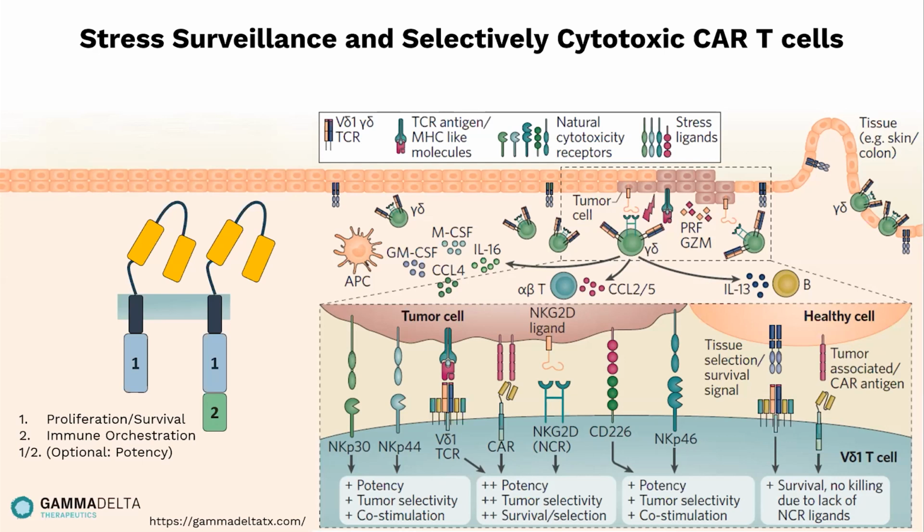So can we actually use the unique biology of Vδ1 cells to develop tumor-selective CAR cells? And this just highlights what already was discussed in the previous talk. Gamma-delta T cells recognize an abundance of natural killer receptor ligands that are expressed on tumor cells, but they are absent from healthy cells.